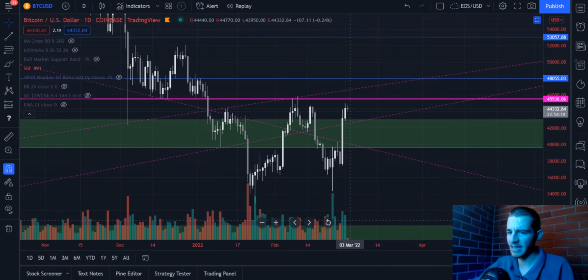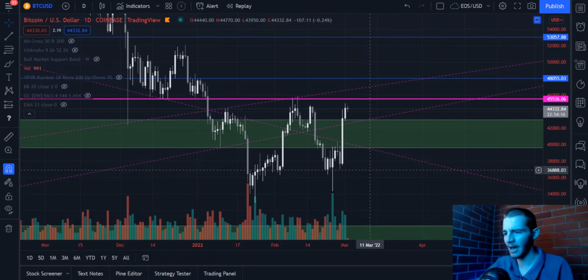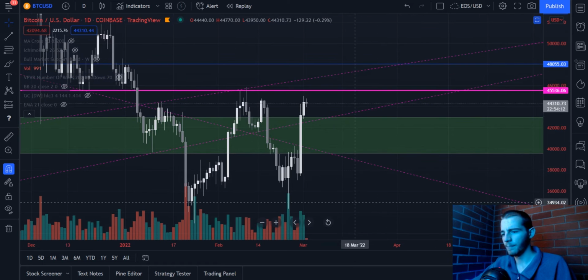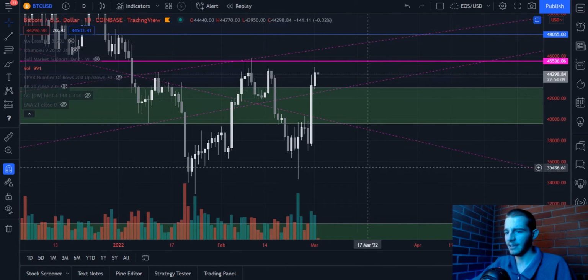It doesn't indicate an immediate reversal. It doesn't mean we need a reversal right now, but it does mean that this trend, unless something major happens, some world event puts in some buying pressure, is not going to be sustained.